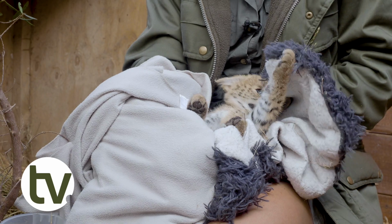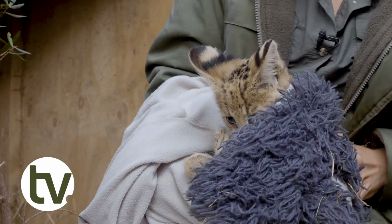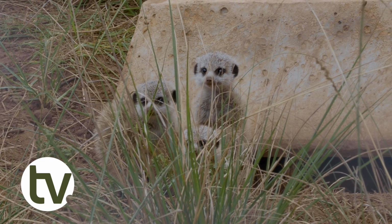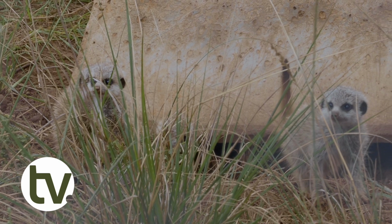So one of our new arrivals is one of the cutest little fur balls I've ever seen. They are ridiculously cute. You cannot get enough of them.